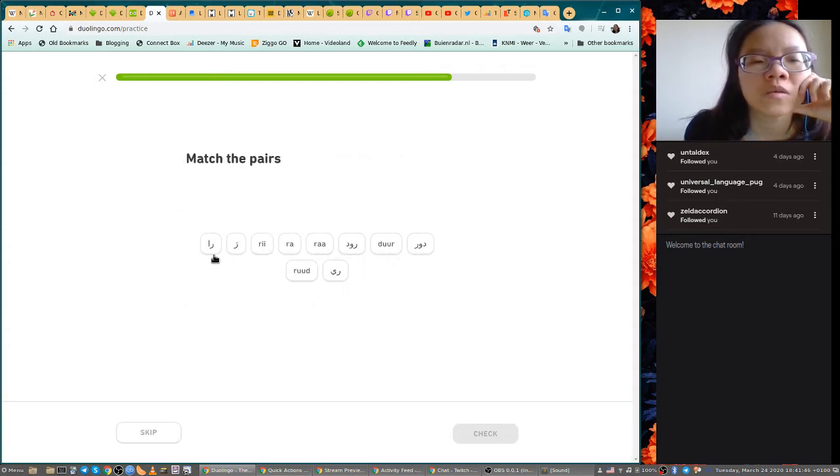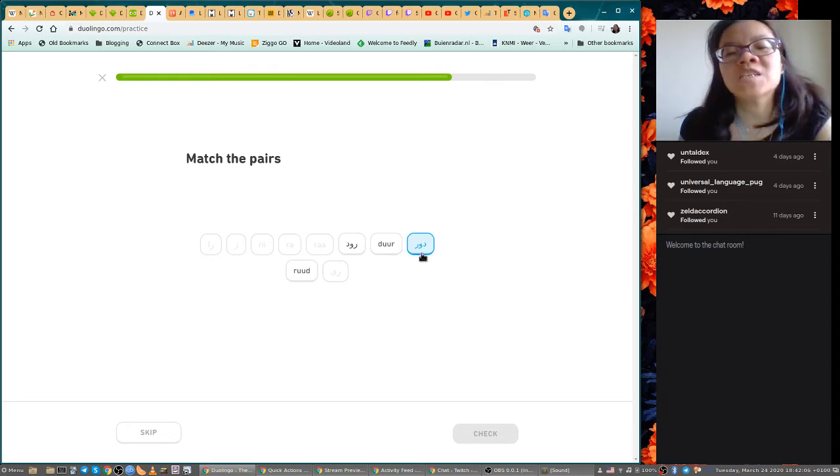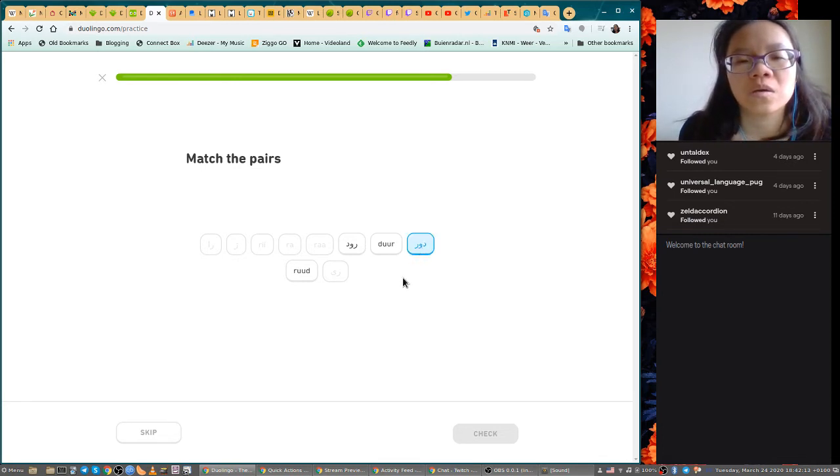Match the pairs. So this should be Ra. And this one should be a short one. Ra. And this one is Ri. And this one should be Dur. Why is she saying it like Daur? Because we learned that that's an U sound. Rood. Okay, see, that makes sense, but this one, she says it Daur instead of Dur.